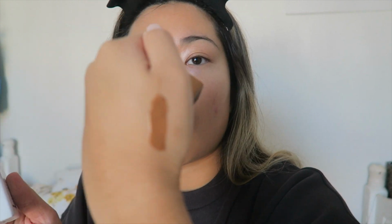Cute, love that. Open up this product. Right, okay. I'm going to put some onto the back of my hand. Now I am still slightly fake tanned. I've been trying to scrub this off. This is the product. Okay, so it's kind of like metallic looking. That's what it comes out like.